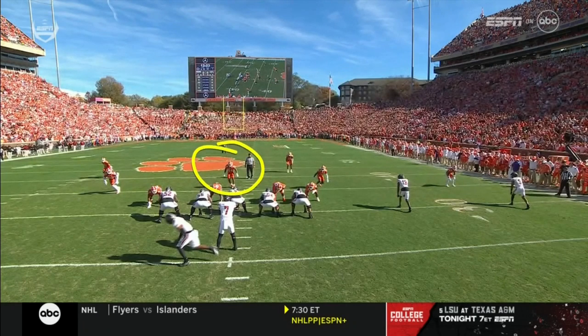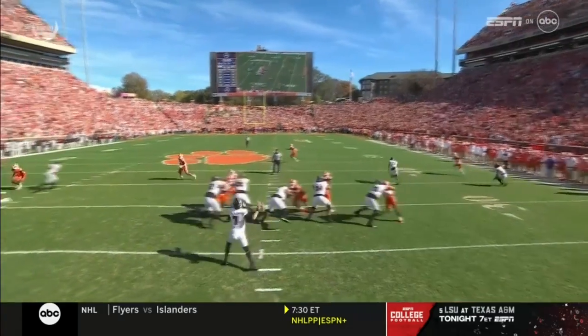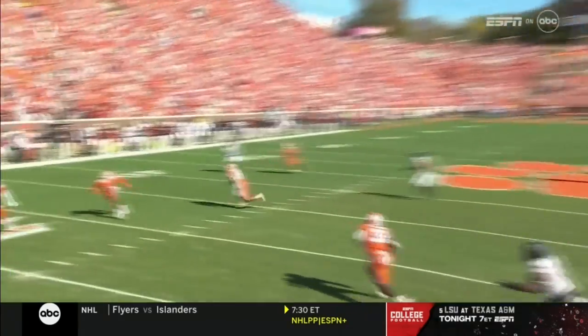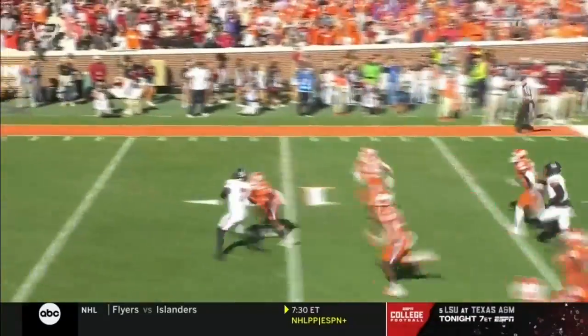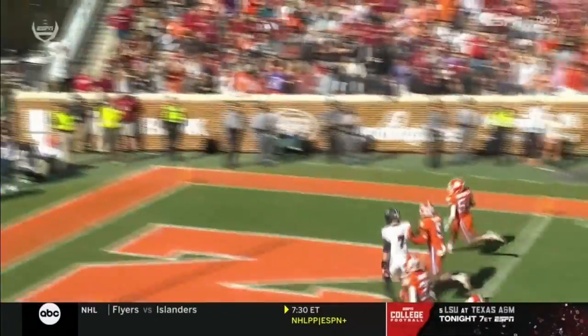Here's Trotter. When they put the back in motion, the defense moves, and I think Spencer thought Trotter would go in man coverage, but he didn't. He hung right in the throwing lane and picked off the throw. Typically, you think that linebacker's going to go with the back. He didn't go all the way with the back.